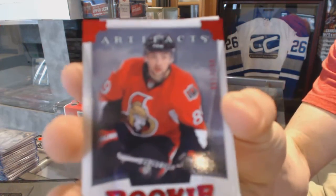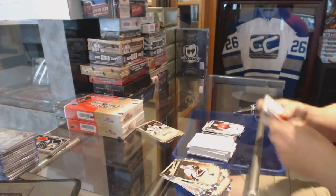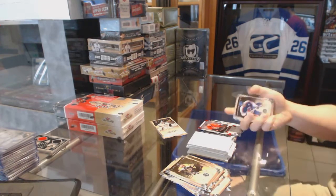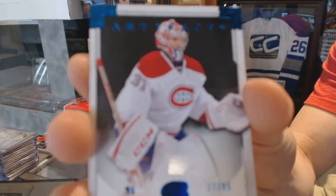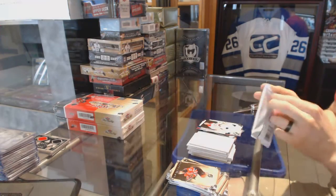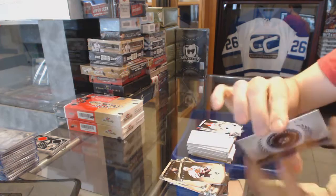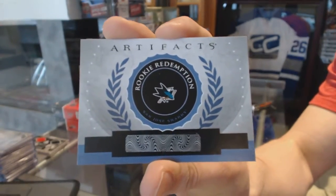Rookie Ruby number to 299 for the Ottawa Senators, Cory Conacher. Blue parallel number to 85 for the Montreal Canadiens, Carey Price. And we've got a Rookie Redemption for the San Jose Sharks, Tomas Hertl.